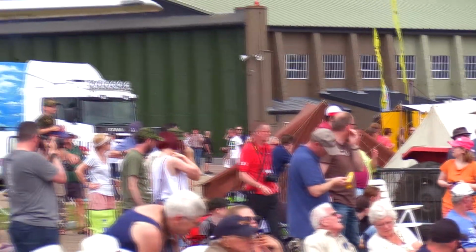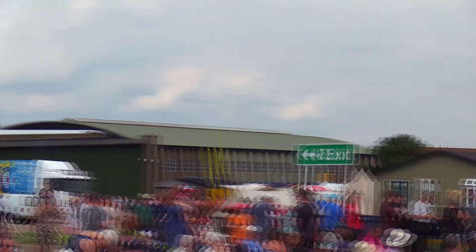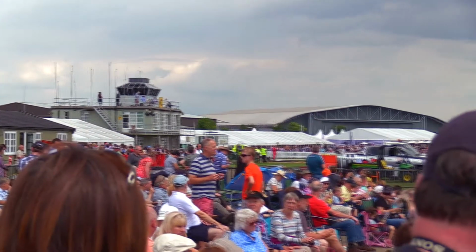I can hear them on the radio, so I know they're getting close, ready to start the display in just under 4 minutes' time. I'm waiting to check in with Red 1 to give an update on the situation here at Duxford. But as soon as I do, I'll let you know and tell you what is happening in terms of the time and what type of display Red 1 will fly.